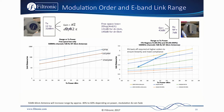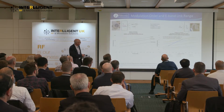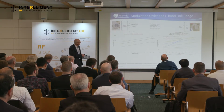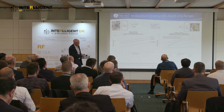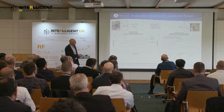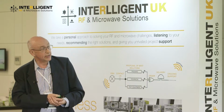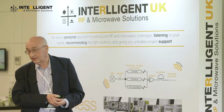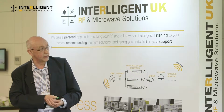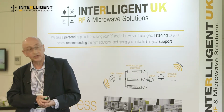So if you had 20 dBm output power here, and you take moderate rain fade here, this is about 14 or 16 millimeters per hour, then we're talking about a backhaul range of about 1.5 kilometers at 256 QAM. If we take the most extreme region, southern states of America, then you'd have to allow up to 40 millimeters of attenuation, and then you're down to about 600 meters.